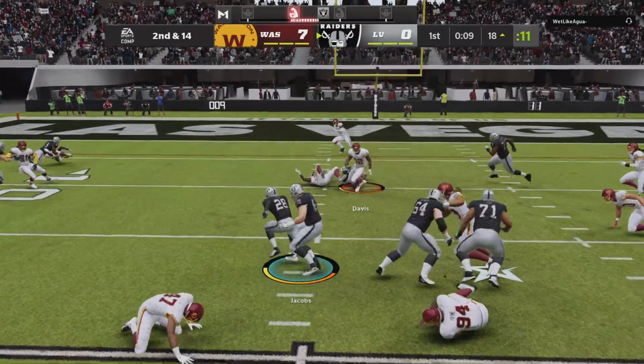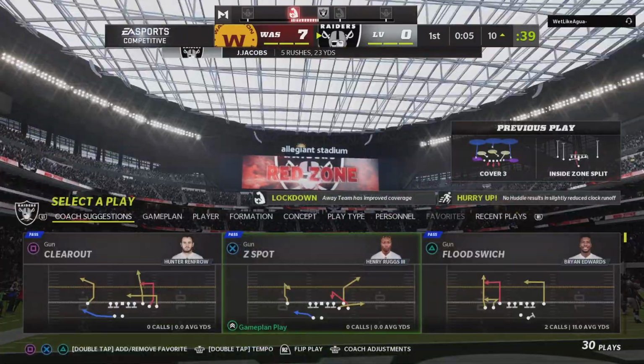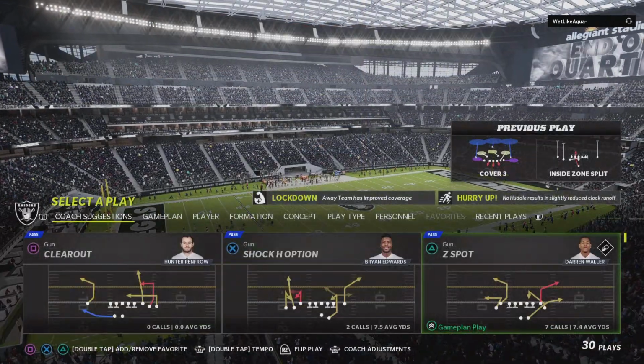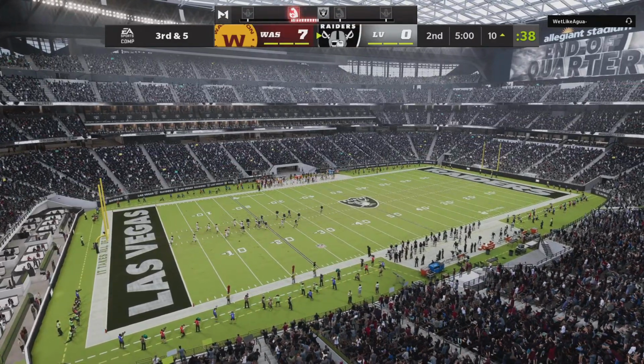Second down, Jacobs once more. Down he goes at the 10 with a solid pickup of 8. After one, 7-0 on EA Sports. Washington 7, Raiders 0.